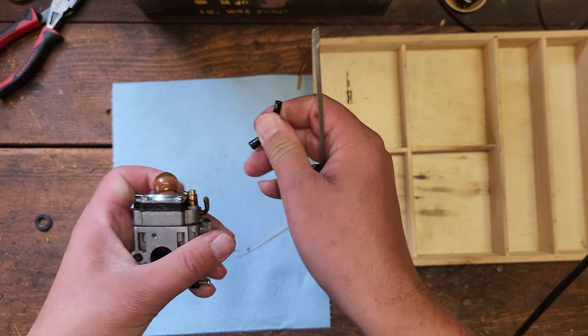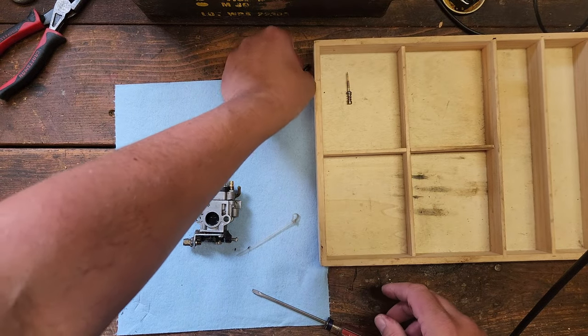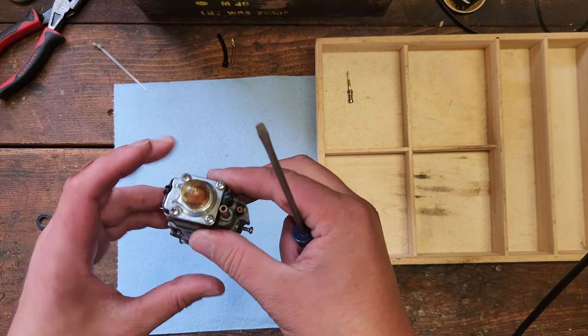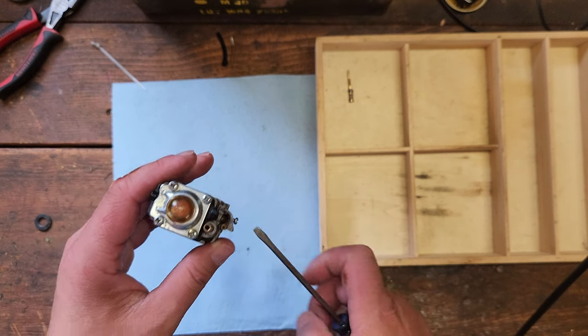Who knew I could have just done that in the first place? Oh my gosh. Don't drink Wobble Pops while you're working on your stuff. It impairs your judgment.